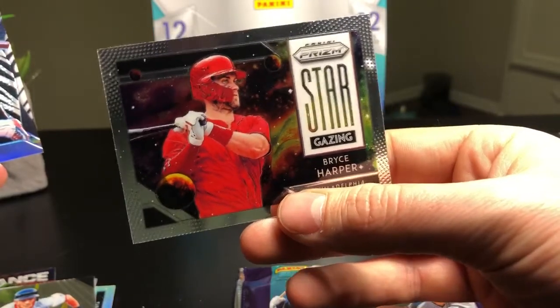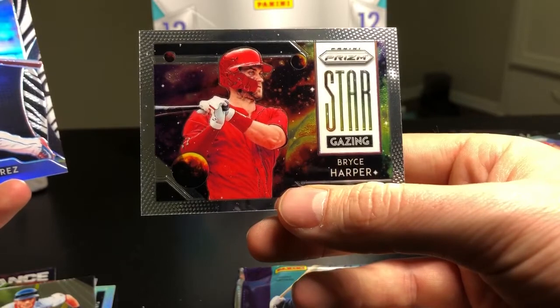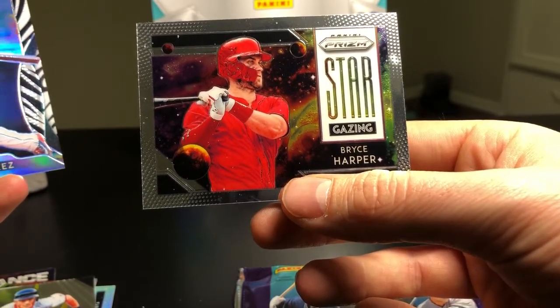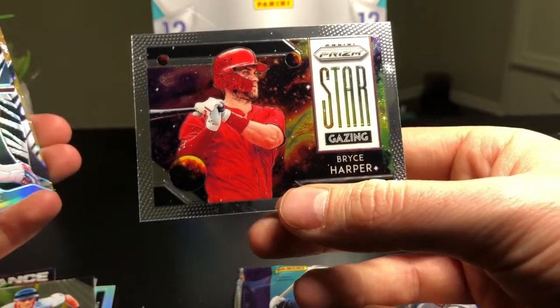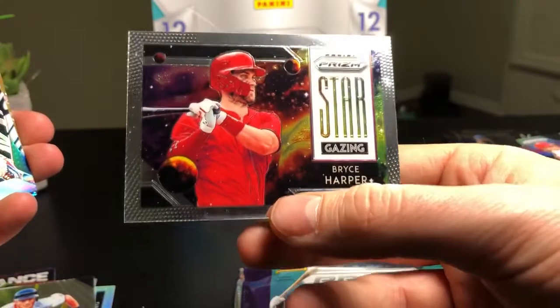What do you guys think? I want to know in the comments. Do you think Bryce Harper is worth the contract that he just signed? Or do you think he'll turn it around and figure it out? I mean, he is a career like .260 hitter, 30 home runs on that. We'll see if he pulls it together. But what do you guys think?